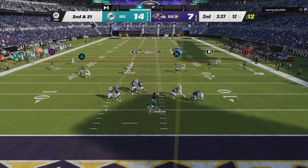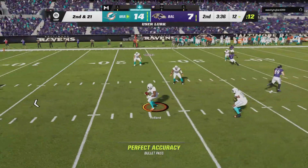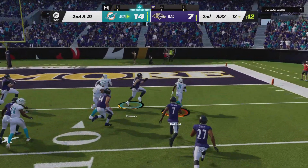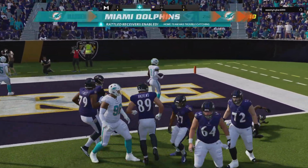After the sack on first down, Jackson. And looking for Andrews, but this is intercepted. Picked up by Javon Holland. And he will bring it back.